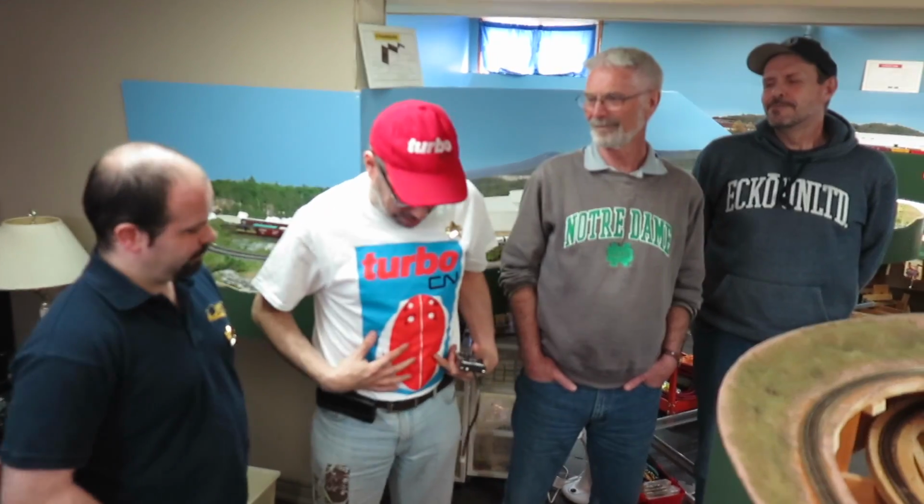Anyway, today we're going to show you the N-scale turbo train. We're very, very excited, especially me, as you could tell by the shirt and the hat. I am totally obsessed with the turbo. My first memory was on the turbo. I started Rapido because of the turbo, because I wanted to make an HO model of the turbo.